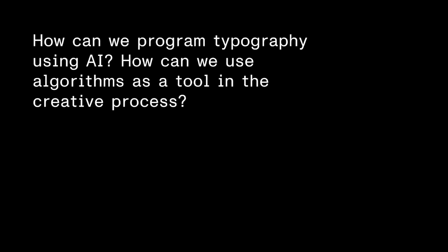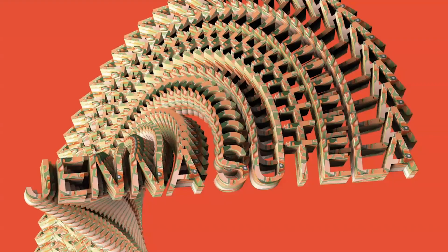The next project I want to talk about is from a student, his name is Chris Taylor, and it was a visual identity for Transmedia in Berlin. So how can we program typography using artificial intelligence? How can we use algorithms as a tool in the creative process itself? These are some of the typographic compositions that Chris generated, using AI as a co-creator in the design process.